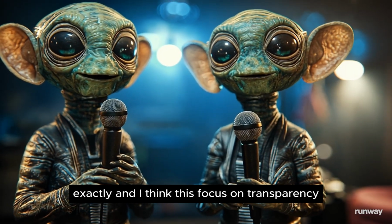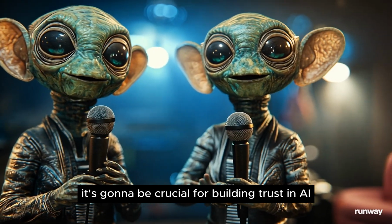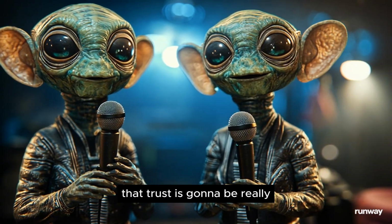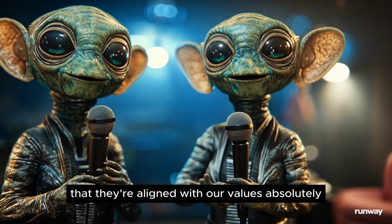Exactly. And I think this focus on transparency, on control, is going to be crucial for building trust in AI. As we move toward a future where AI is playing a bigger and bigger role in our lives, that trust is going to be really essential. For sure. We need to make sure that these AI systems are not just effective, but that they're understandable, that they're aligned with our values.